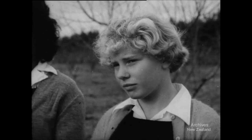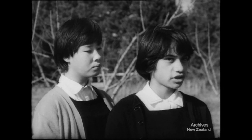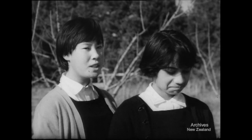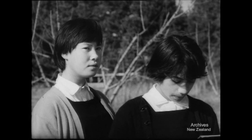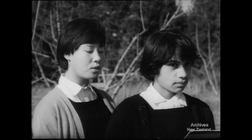Now, are there any questions? Mr. Davies, how much fruit would you get off a four-year-old peach tree? Around about half a bushel. How many peaches would you expect to get from a fully grown tree? Well, on an average, about seven bushels a year.